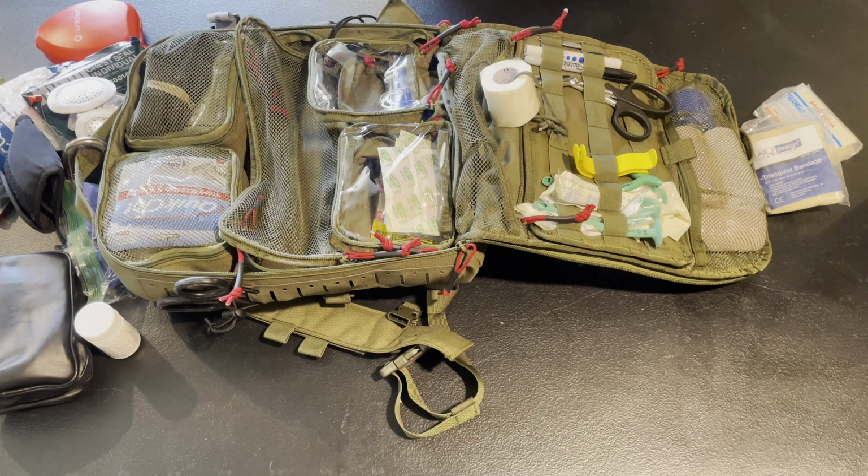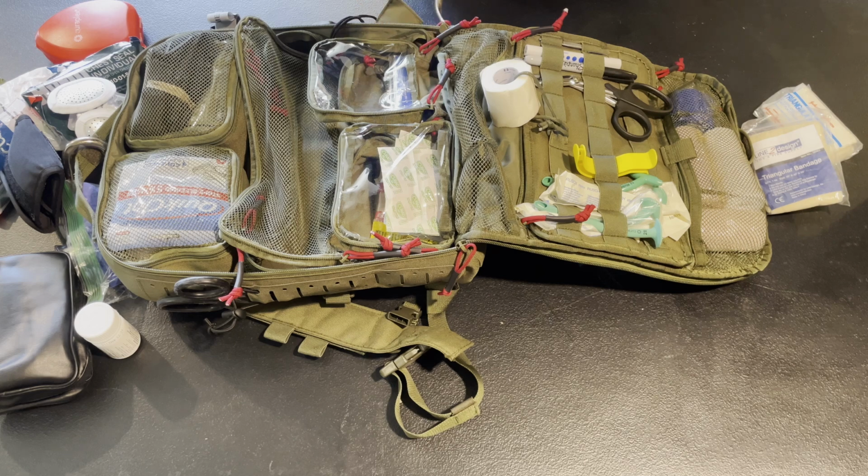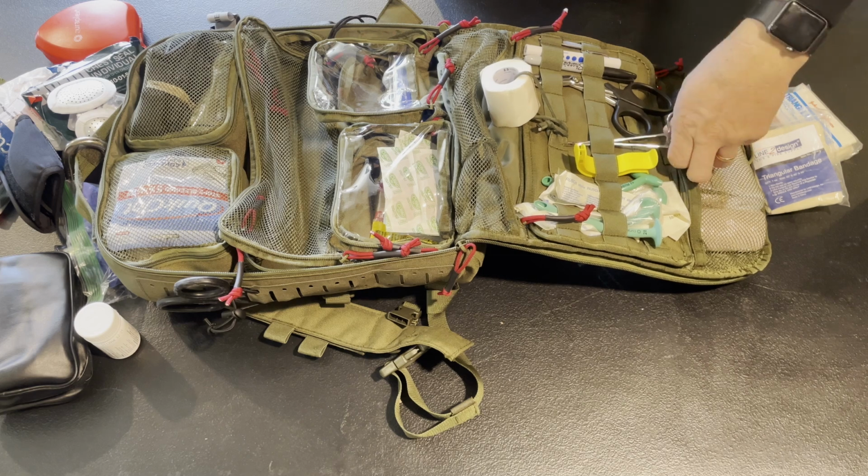I actually used these when I was at NTC. One of my privates got his rubber earbud stuck deep in his ear, and I had these in my gear. I don't know why, but I was able to use these to go in there and pull the earbud out. So that was pretty funny. All right, so I keep those.